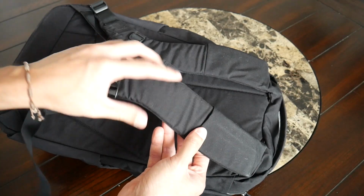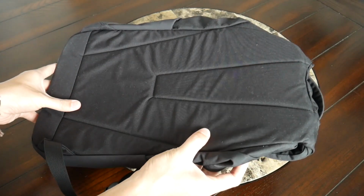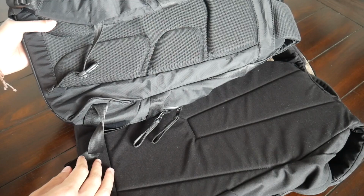Now, the harness system on this one, even though it's comfortable, I don't like it as much as the other bags on the list, particularly on the back paneling. It just doesn't have that much padding or elevation, so I did notice my back would get very sweaty while wearing this. And then I also don't like that the materials pick up dust a little bit more than the other bags. But besides that, it's still a really solid option.